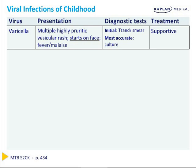Now, it's unlikely that someone's going to actually culture varicella because the treatment for it is supportive. If you think someone has varicella, the question is, why would you culture it? Because what else do you think they have? So you're probably not even going to take a Tzanck smear or a culture, and you're just going to provide supportive treatment unless they start to decline. Because varicella rash doesn't look anything like other more concerning rashes like measles.